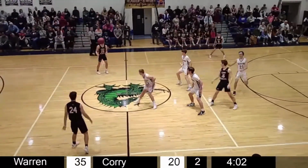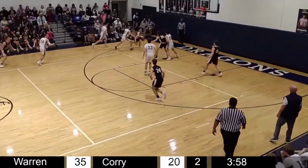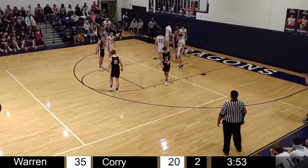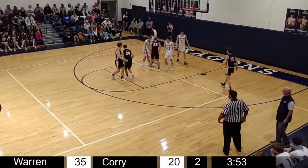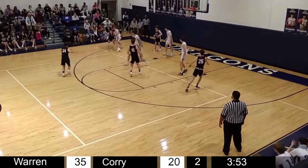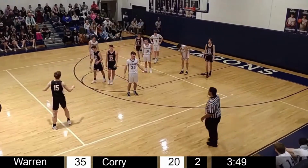Nice back cut along the baseline there by Becker to get himself open. And here we have a trap, and Chamberlain's just going to throw it off of Becker. We'll take Corry ball. It is. That's going out of bounds. Just chuck that off the body. And thought about the 3 there. That was Smith, and he's going to get fouled instead.